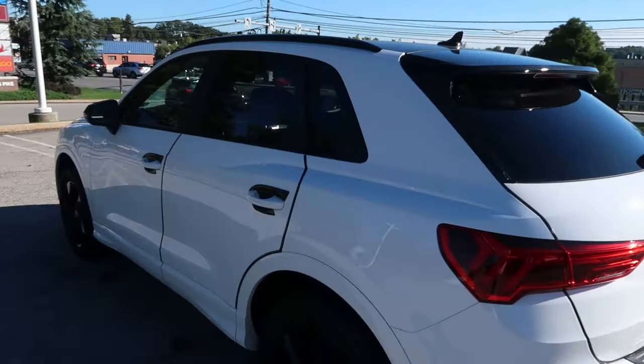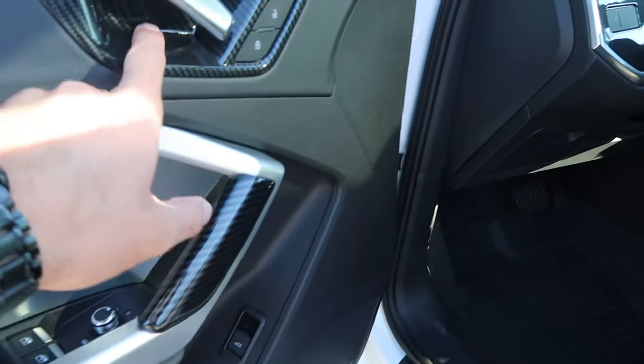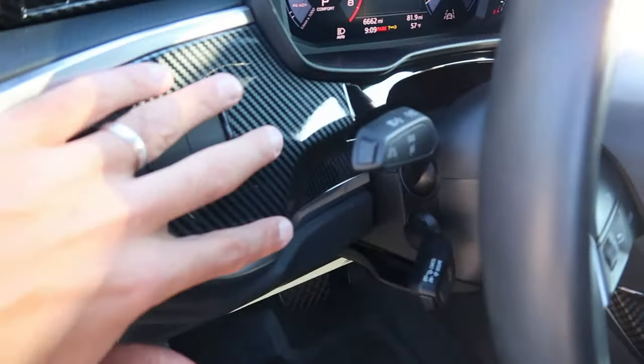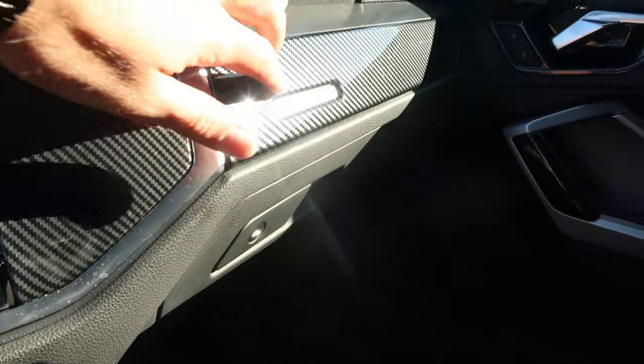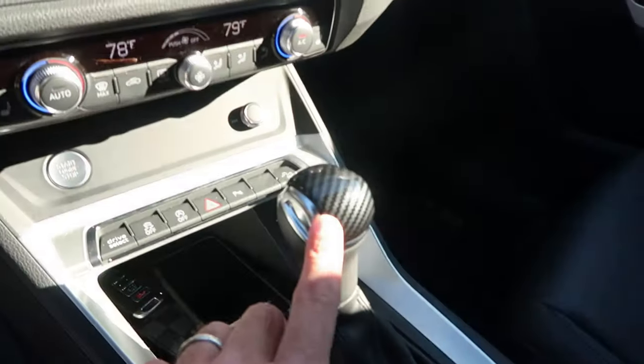So in saying that, technology wise, let's take a quick look-see inside here. Again, carbon fiber, I'm gonna continue to throw carbon fiber your way. Carbon fiber all on the door sills there, carbon fiber on the steering wheel, all through the top panel here. Really, really nice on the other side as well. In the back, you're gonna notice that as well. Right there, right?